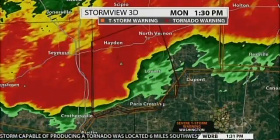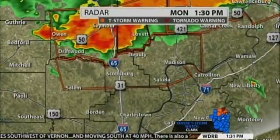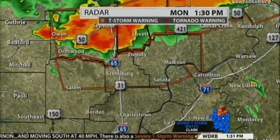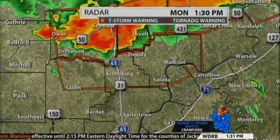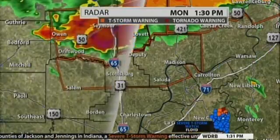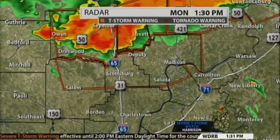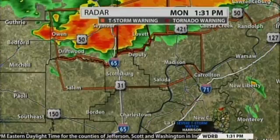So we're going to switch back over now to our other radar so you can see some of these warnings as we zoom out a little bit and give you some of the information with this one. The one that's further down to the south: Jefferson County, Indiana, Scott County, northern Washington, and northern Trimble County. This will remain in effect until 2 o'clock in the afternoon, so you want to stay away from windows. This is a severe thunderstorm warning, not a tornado warning for you, but I do want you to get away from the windows and just find a safe place. 60-mile-an-hour winds, that is going to be the main threat as those storms travel down to the south and to the east. So Scottsburg, Salem, Saluda, Madison, Deputy, get ready. These storms are moving in your direction.